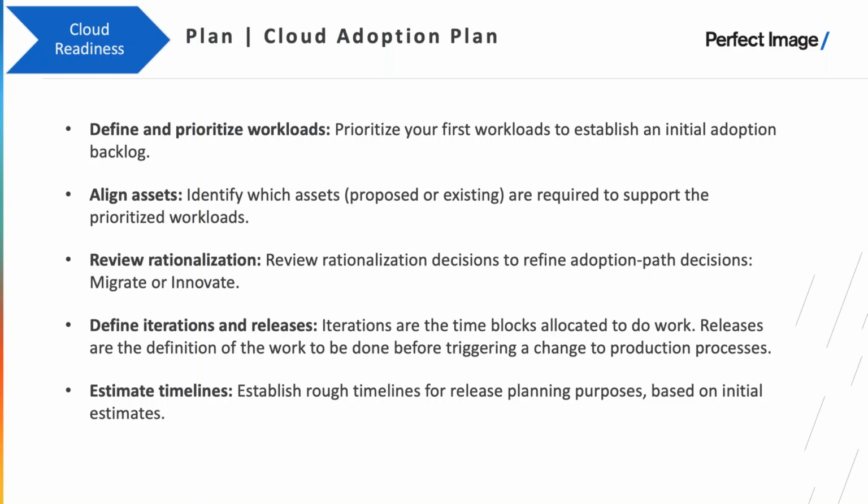Just pause for a moment to give you a chance to review the points on screen before I start to wrap up.